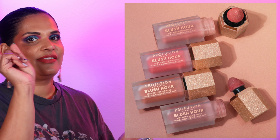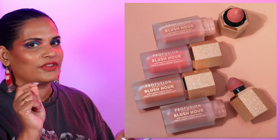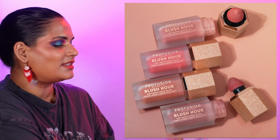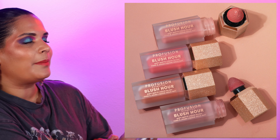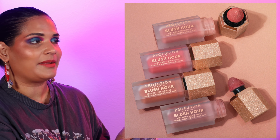Oh my gosh, they also launched blushes. They expanded their shade line for their liquid blushes that are like $6 at the drugstore. I meant to pick some up and I forgot, but they've got really good drugstore blushes. Those are like my favorite.